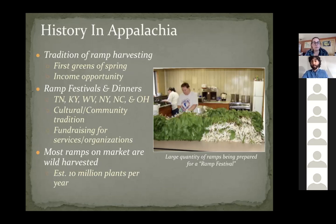There's multiple ramp festivals and dinners throughout the Appalachian region. And it's a cultural and community tradition, and even in some areas, a fundraising service for local organizations. We actually sell ramp bulb planting stock to community members as a way to fund some of the projects that Karen mentioned in the introduction, like site visits and working with landowners to promote sustainable forestry options on their land. So this is a prime example of Rural Action using ramps for fundraising.